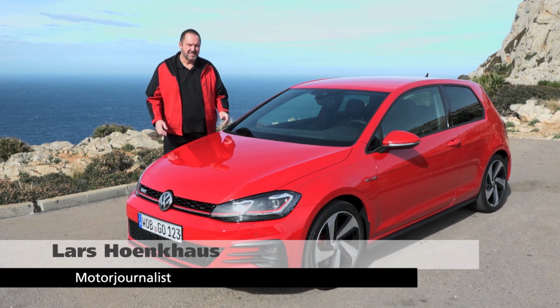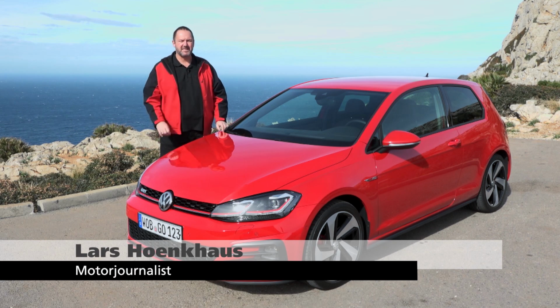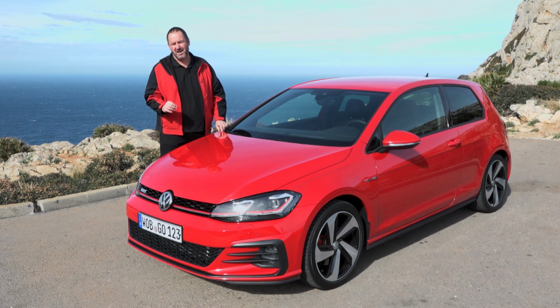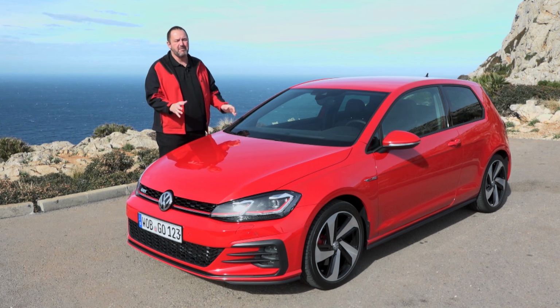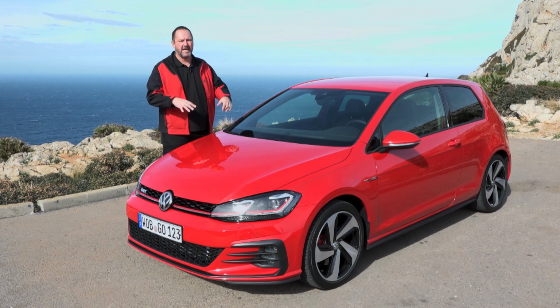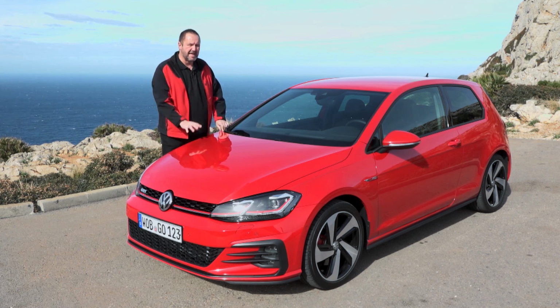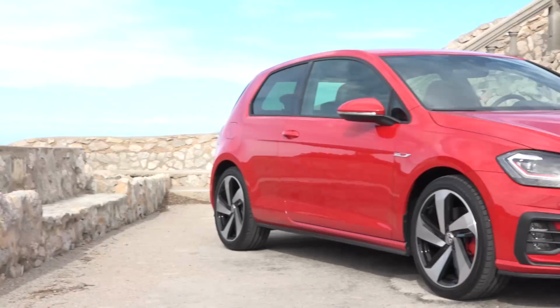Welcome to Mallorca. Since Volkswagen launched the Golf in 1974, they sold more than 33 million cars of it. The actual model is a bit aged now, and this is the reason why they gave it an update. What they've changed and what the new one is capable of, we have a closer look now.